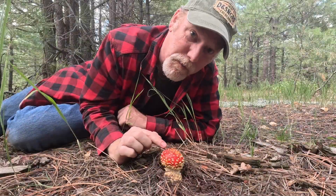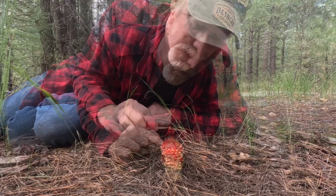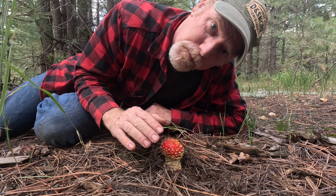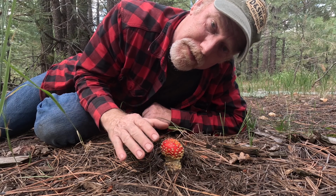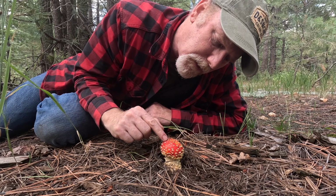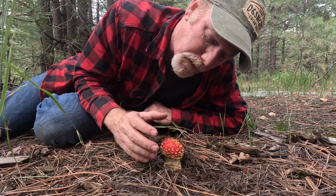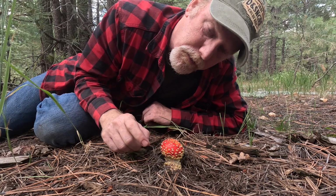Hey everybody, so Arlo and I are out and about looking for mushrooms again today. It's a nice drizzly day and I just came across this beautiful Amanita muscaria. Probably my favorite mushroom of all mushrooms to find in the forest. It's probably the most beautiful and the most recognizable mushroom there is. I mean, everybody has seen this either in Mario or in cartoons or TV. It's like the quintessential stereotypical mushroom, the little gnome sitting under it or something like that.